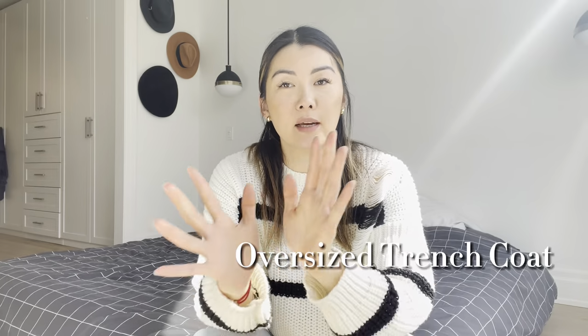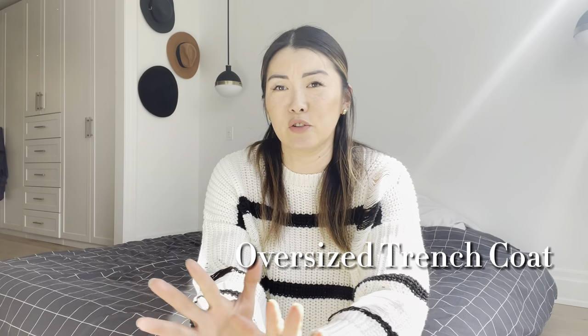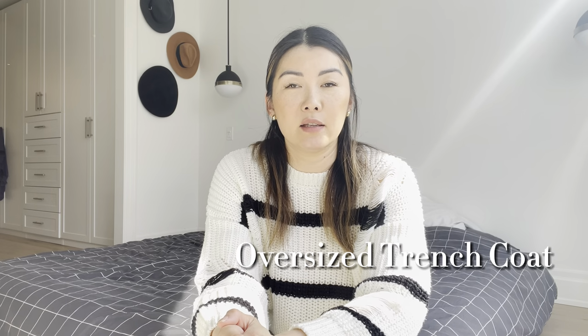For the last trend, now this trend isn't something that is very new. It is a trench coat. The new thing about this trend is that it is an oversized trench coat. So if you have those tapered or fitted trench coats, put them aside. Keep them for maybe in the next few seasons, they'll come back. But for this spring, it is about the baggy trench coat.